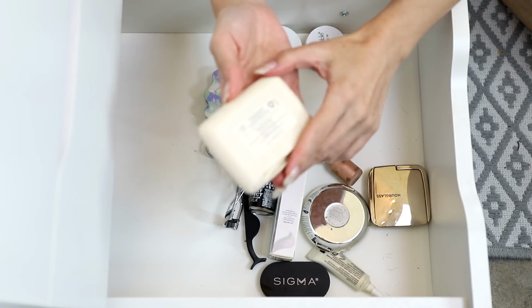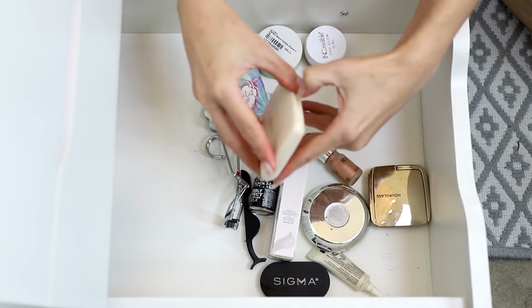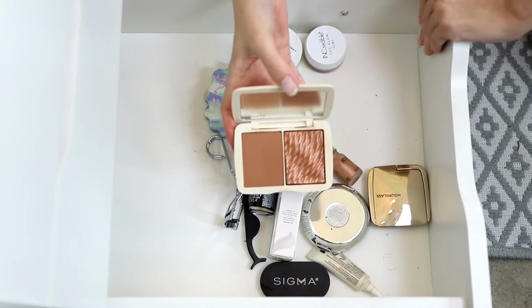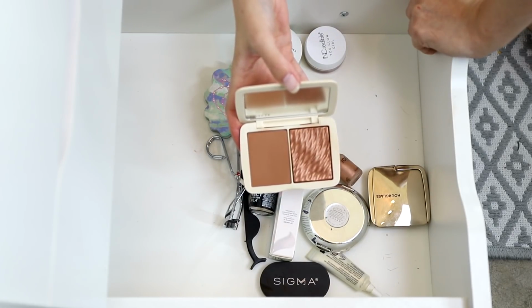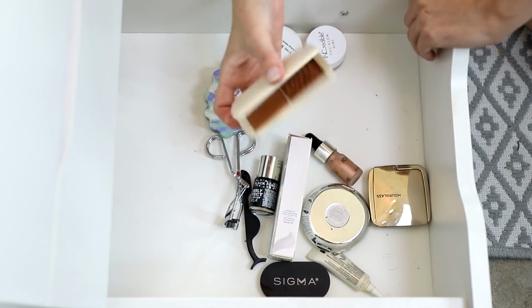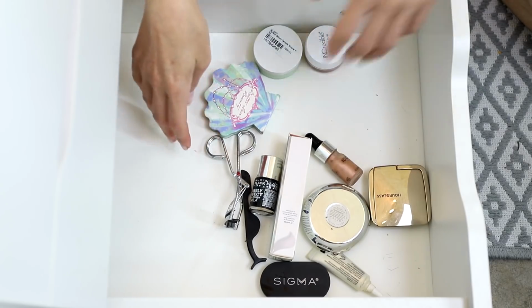This is the Suntan Bronze Bronzing Palette. Look, it's beautiful. I can make the color work for me. However, I hate the formula. I feel like it goes on super patchy, so I don't want it. I'm getting rid of it.